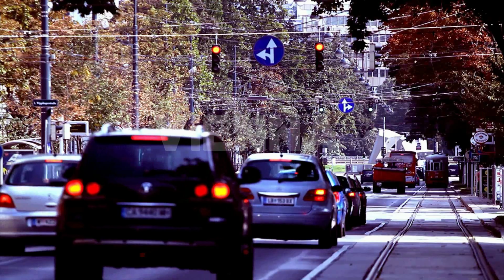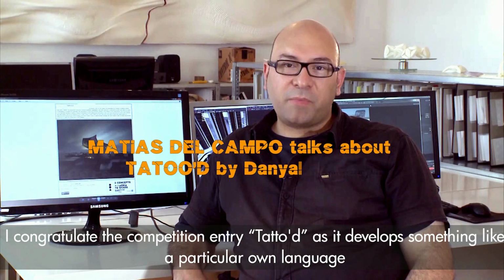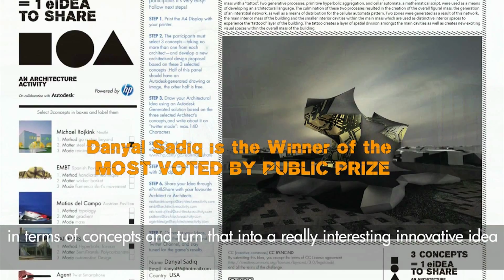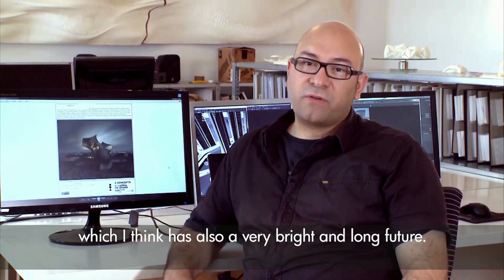The competition entry tattooed, as it developed something like a particular own language, which I think is very interesting to continue exploring. And I think that the competition entry tattooed was capable of grasping what we asked in the competition brief in terms of concepts and turned that one into a really interesting, innovative idea, which I think has also a very bright and long future.